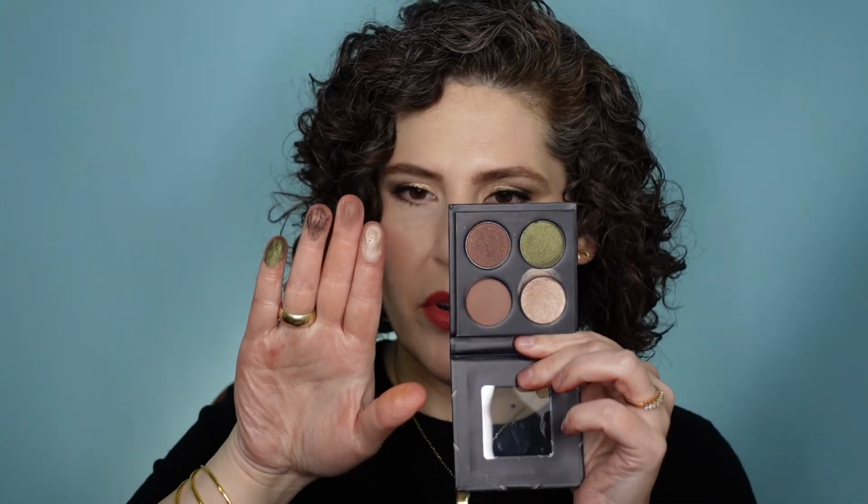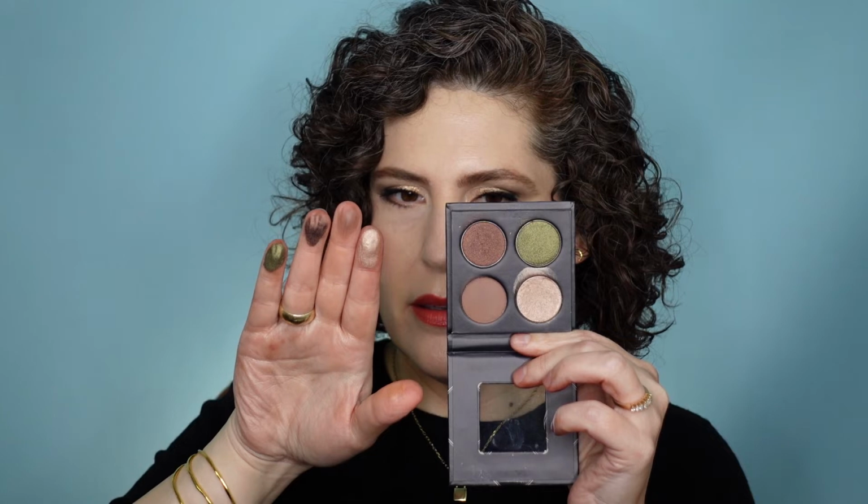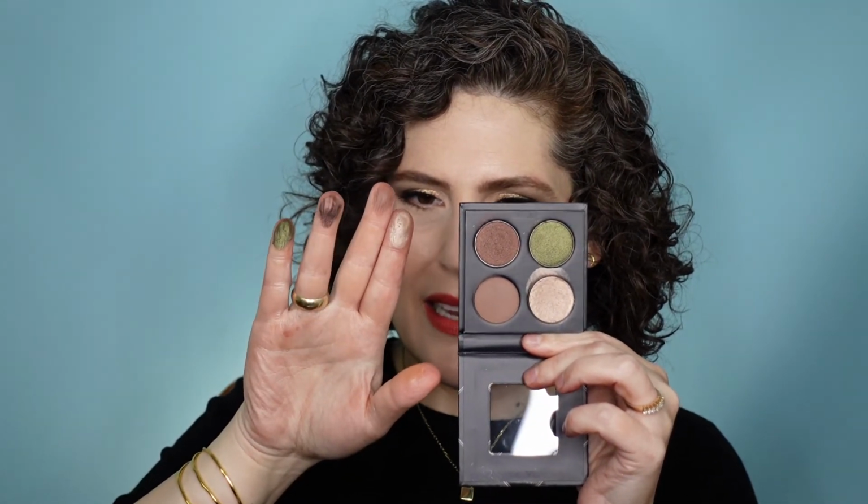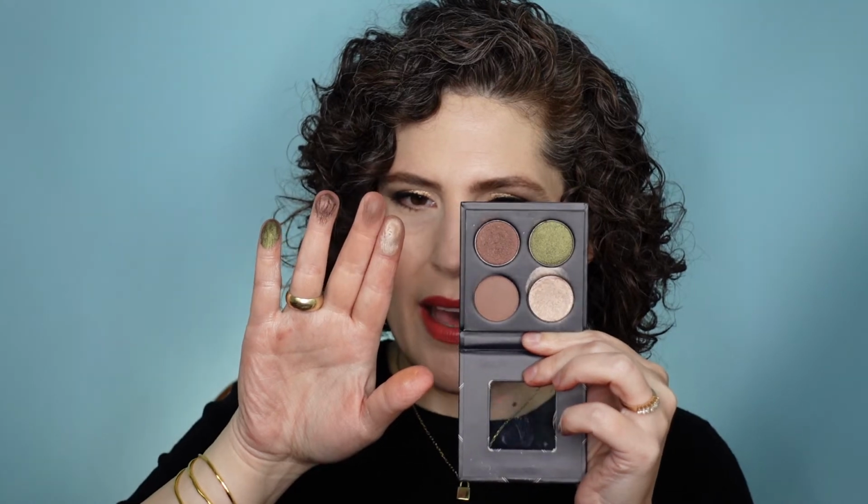And some of these are pretty old. Ooh, this one's rather pretty, isn't it? Oh, that green. Wow, even this color here. It doesn't really look as metallic in the pan, but ooh, I think I might actually like that quad.